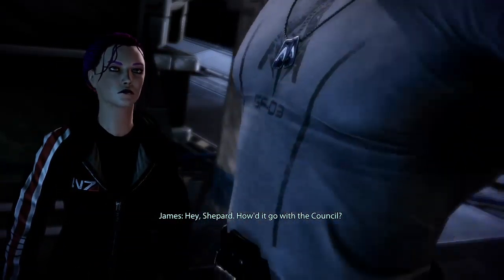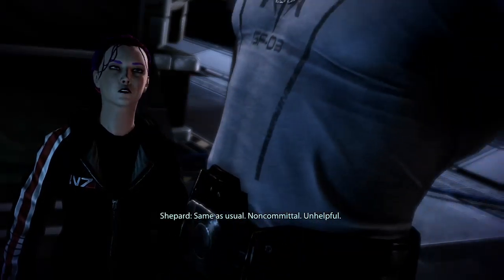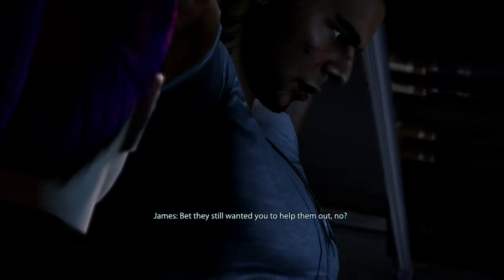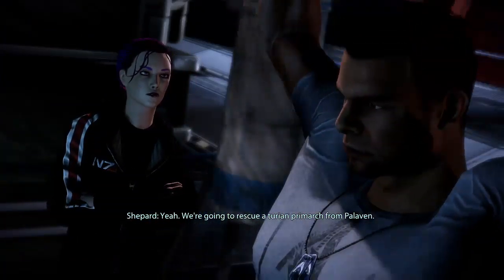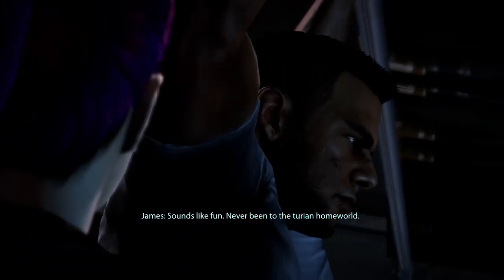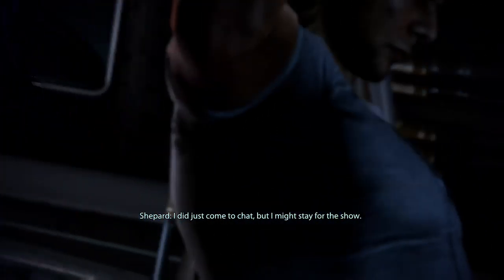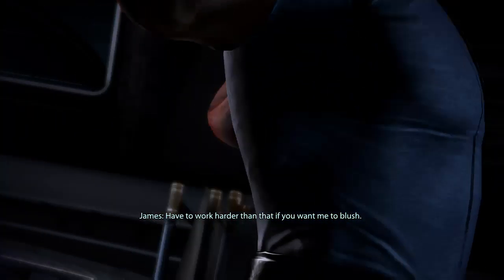Hey, Shepard. How'd it go with the council? Same as usual. Non-committal. Unhelpful. Bet they still wanted you to help them out, no? Yep. We're going to rescue a Turian Primarch from Palaven. Sounds like fun. Never been to the Turian homeworld. You come down here for something? Or are you just looking? I did just come to chat, but I might stay for the show. Have to work harder than that if you want me to blush.